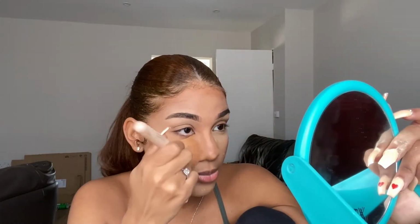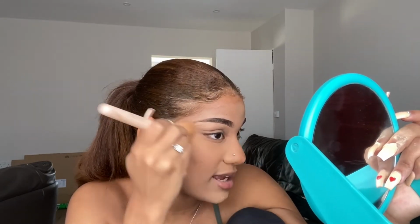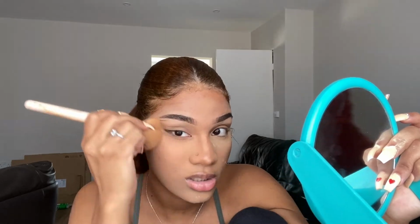This big brush that I've used for years and years. And I'm gonna brush out my powder, which doesn't need to sit in there for too long. I just go everywhere with it, to be honest. Just make sure you blend it out properly. This bronzer is by Makeup Revolution. And I'm going to blend it out.